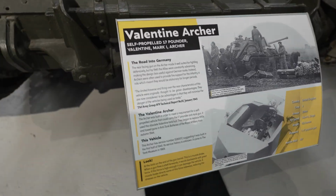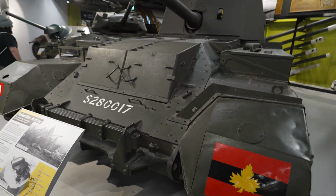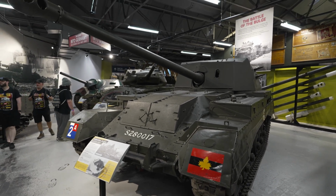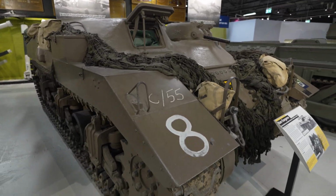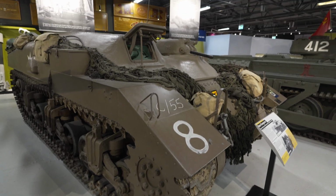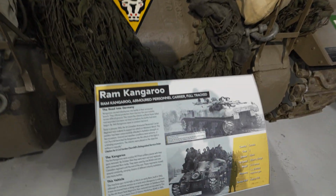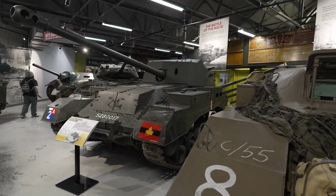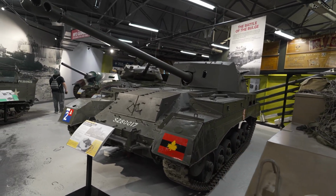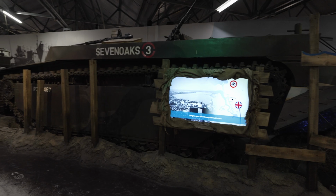But we are back with the Archer, which is basically a Valentine with a 17 pounder facing backwards. And that's a Ram Kangaroo APC. But the Archer's cool because it reverses into position, takes its shots, and then can drive off immediately at full speed. So it seems weird having it facing backwards, but it actually makes sense.